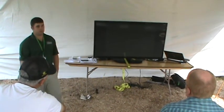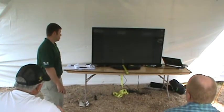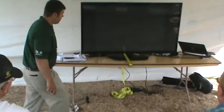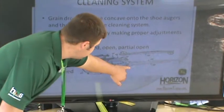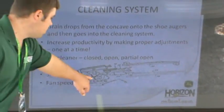For beans, you want it to be closed. For corn, you want it partially open, especially wet corn. Then we've got our chaffer. I don't know if you guys can see it or not, but it's this upper one right here. And then we have our sieve, and it's the lower one. And of course, we've got our cleaning fan here.